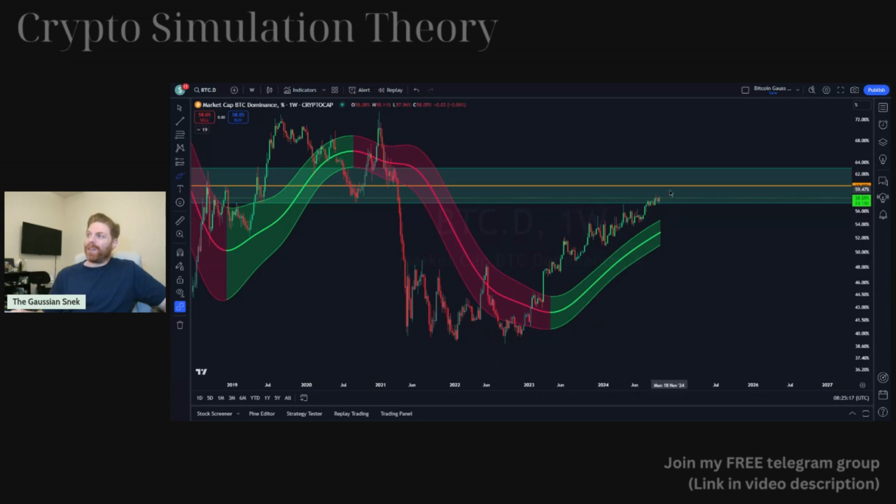And so I have a hard time seeing dominance get above 60. I could see it hitting 60 if Bitcoin really starts to go parabolic, which I think it's going to do in November. And I think Bitcoin dominance could top out sometime in quarter four. That's all I can really say. It could happen in November, December.